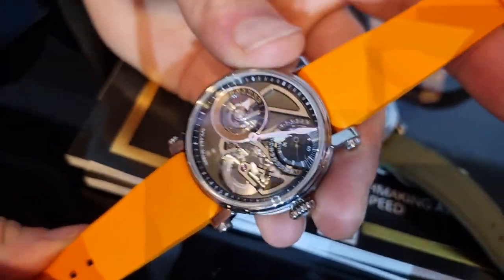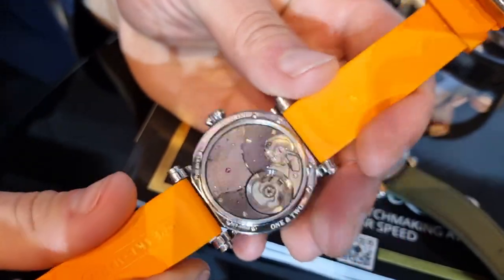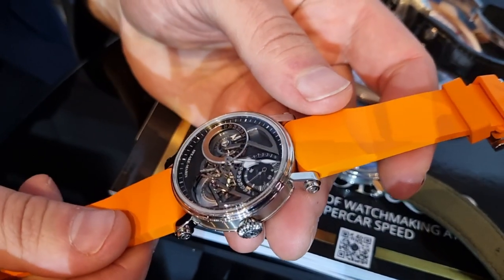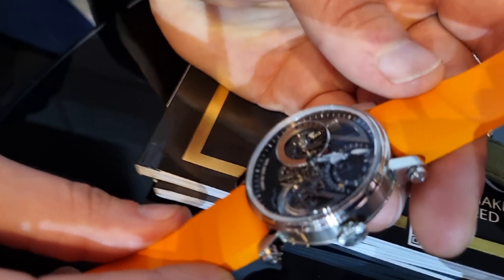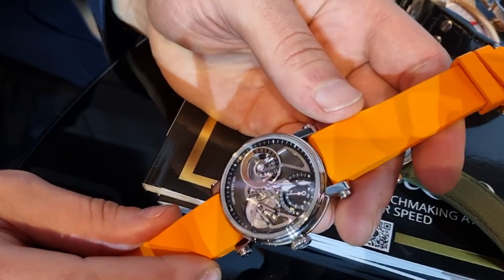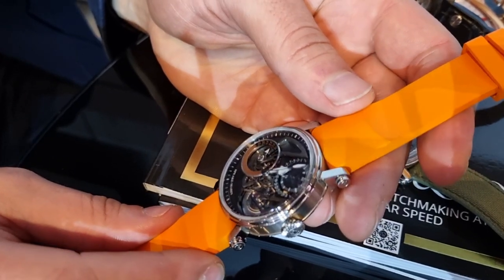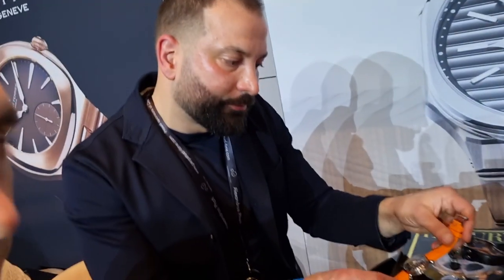It's fun, you know. We are young as a company, so we can be creative as well in the association of colors. It's 20 millimeters in between lugs, so it's very comfortable to actually adjust a new strap and to play around. So it's a highly complex piece. It's stunning. Beautiful, beautiful piece, Julian, I have to say.